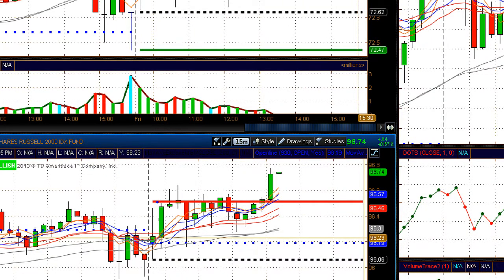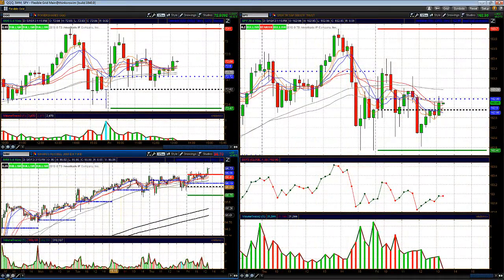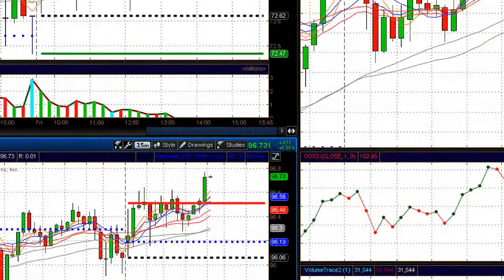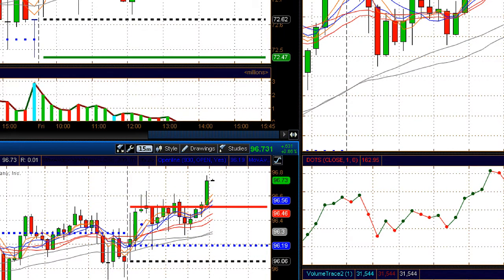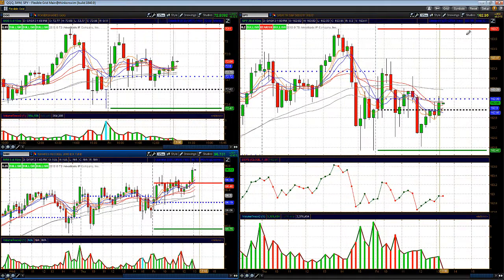All right, chopped around the previous day's highs, couldn't break above this 96 half level, finally broke above it, and now we're above the moving averages, and this is probably going to continue moving higher for the session here. Again, this one's showing some nice relative strength. While the market was getting the chop action, this one was actually consolidating pretty quietly underneath the previous day's high, setting up a buy trigger right there.